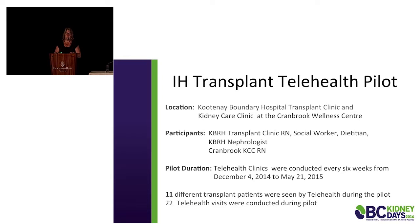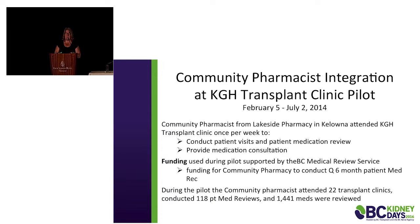We utilized a lot of our resources with transplant for telehealth. It's been a bit of a challenge because of the space continuum that happens as well. Because if you've ever been to KBRH, the first thing you know is there is no space. So double bookings and different things. So we've had a few challenges there.